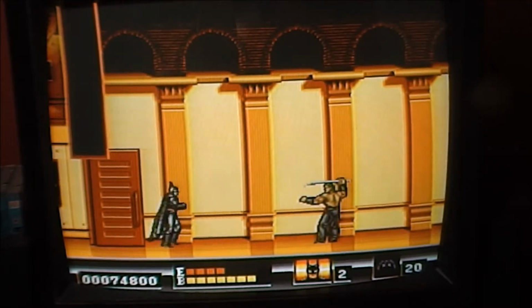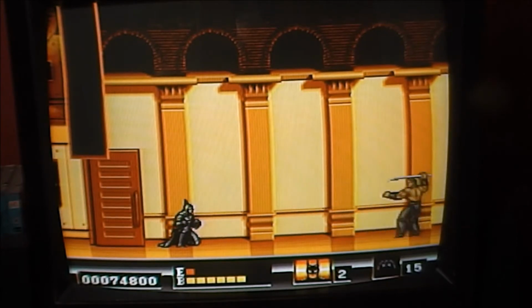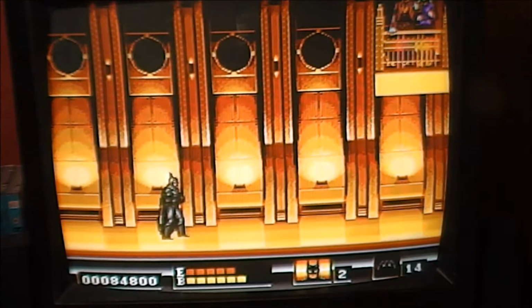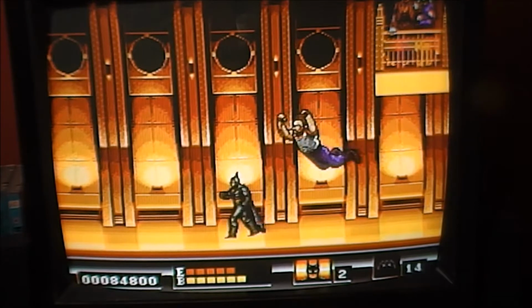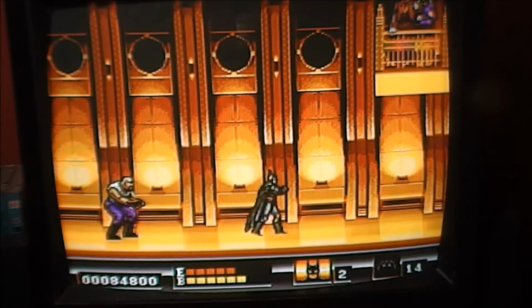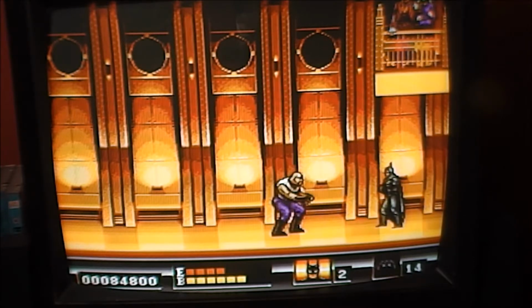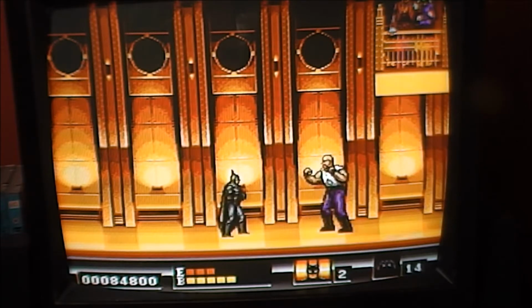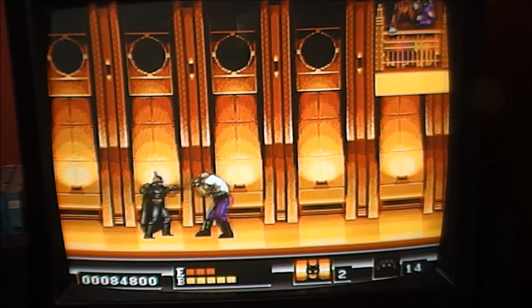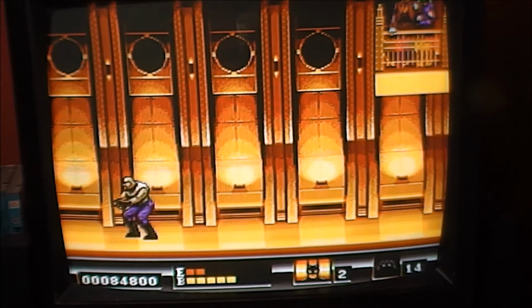I thought I was going to walk through the level there. Feel my batarang. Oh, I thought that was the boss. I guess this is the boss. Okay. Ooh. Yeah, I remember this guy from the movie. He was like holding the big boom box. He just threw it at me. All these bosses have a pattern. You just gotta learn the pattern. Dang it.